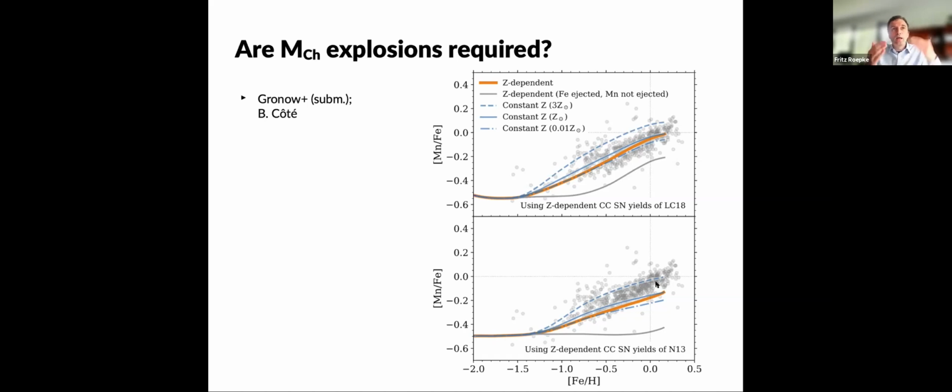But overall, this production of manganese in the helium shell detonation now weakens the old argument that we necessarily need a strong contribution of Chandrasekhar mass explosions to explain the manganese over iron ratio in the sun.